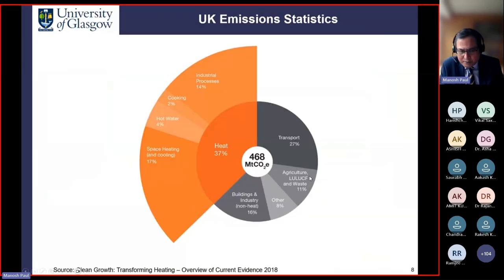Now, one can ask the question, where do all the emissions come from? Okay, let's look into this chart. Although this was generated in 2018, this is generally the case if we take recent data. If you look into this chart, you can see that most of the emissions come from heat, because the UK, or Scotland, is kind of a cold country, and we use a lot of energy to warm our houses. However, this heat is not just space heating, it involves industrial processes as well.